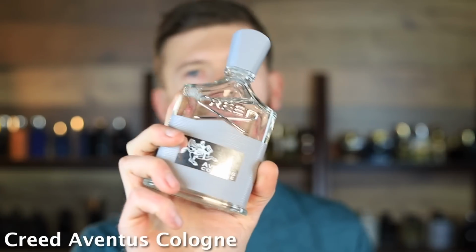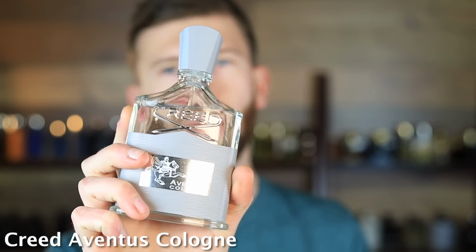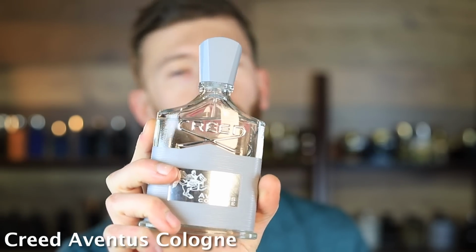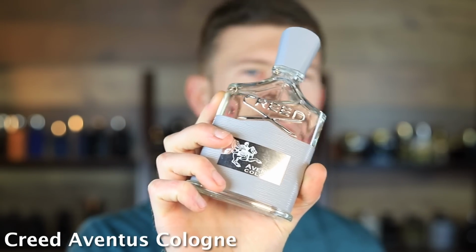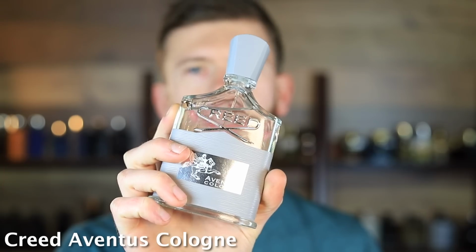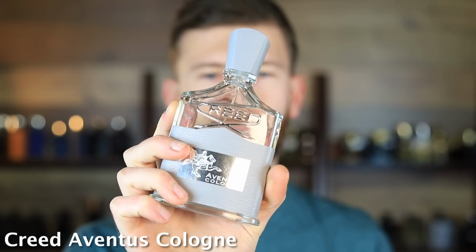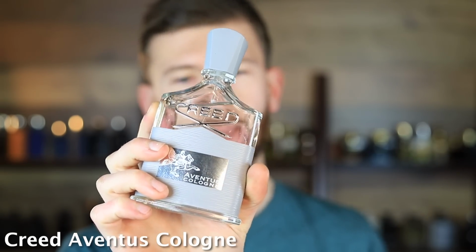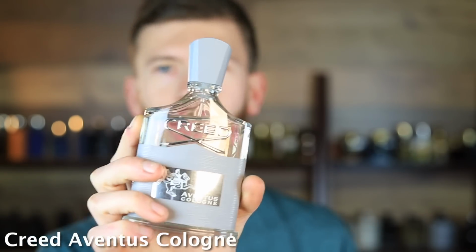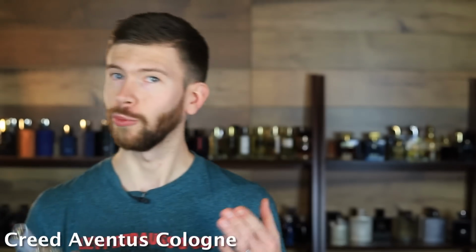It's Creed Aventus Cologne. I really don't talk about it all that often. I talk a ton about the regular Aventus. Green Irish Tweed gets tossed around here and there, but mostly for me, when I'm talking about Creed, it's Creed Aventus. And sometimes it can be easy to forget that there's a cologne version. And well, there is. It's been out for a while now, and I really enjoy it.